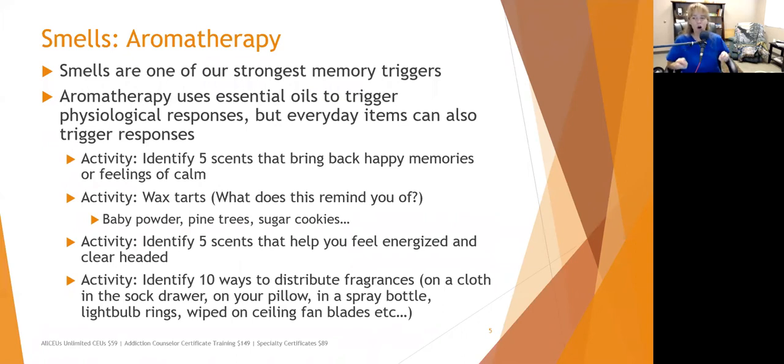We don't really need strong aromas. You can put essential oils mixed with a little bit of dish soap, so the oil and water will mix, in a spray bottle. They sell light bulb rings. They're these little rings that, guess what, you sit on top of a light bulb, and the heat from the light bulb makes the smell permeate. I tend to dust my ceiling fan blades with a little bit of essential oil whenever I dust them, which is not often enough. But people come up with all kinds of really creative ideas using cotton balls, dryer sheets, a variety of different ways to integrate these essential oils and smells, if you will.